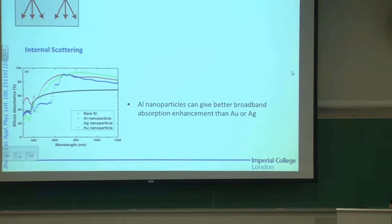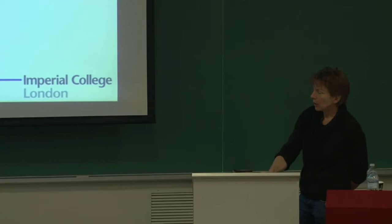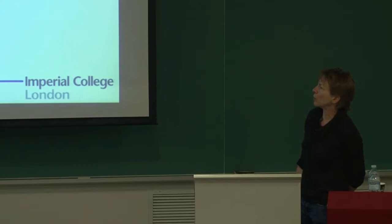So again, this is the idea of using nanoparticles to manage the light. They're practical approaches, and good progress is being made. And I think in the case of thin film silicon, it is quite important to think about what possibilities these approaches can offer.